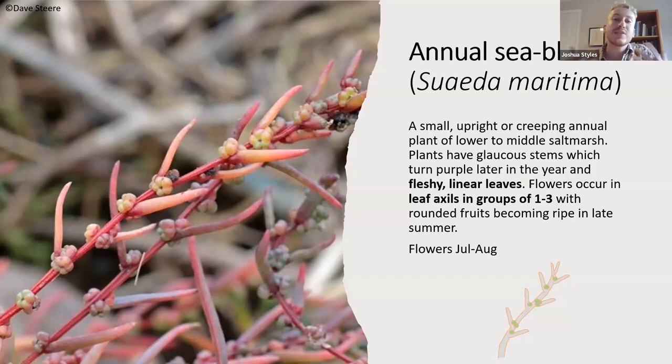They have these fleshy, linear leaves. And just like our sea milkwort, although it looks quite dissimilar, when it comes to where the flowers are, they're produced in these leaf axils and they're sessile. They don't have a flowering stalk.